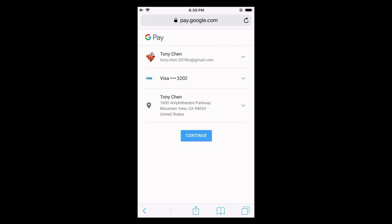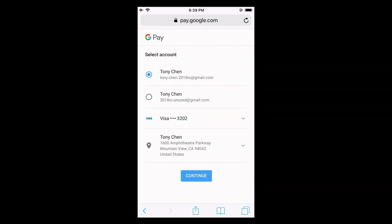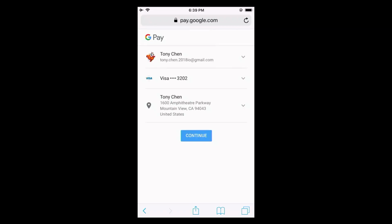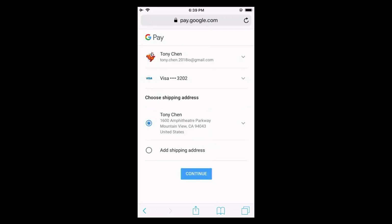If you happen to be logged in into more than one account, you can easily toggle it like so. And as you can see, this is a test account, so there aren't any cards set up. I'm going to go ahead and switch it back so I can easily check out. Now, I'm going to ship this to my mom, so I need to add her shipping address.